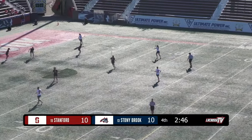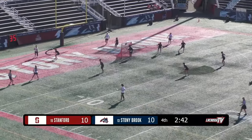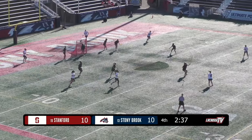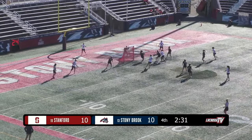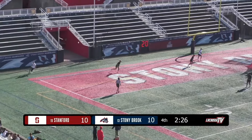2:07 is going to be the deadline in terms of the game clock for Stony Brook to get a shot on target. We resume possession, 2:40 to go. Good ball movement, working up from the top. Now moving it down the right-hand side again. Looking for the right cut. They bring it up close. That shot goes wayward. 20 seconds on the shot clock.